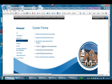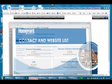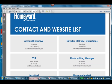It's important that you know that, because the ultimate goal is to make your borrower happy and want them to refer business to you. That's what my role is here, to help you with that. The best way to contact me, of course, is to email me, and on the screen you'll now see my email address and my cell phone number.